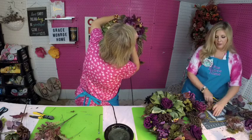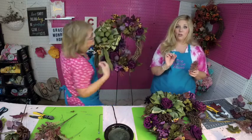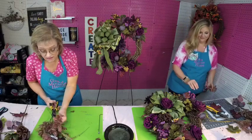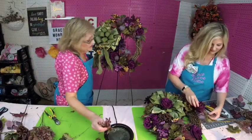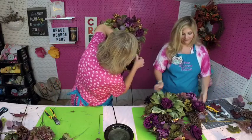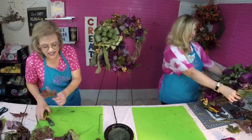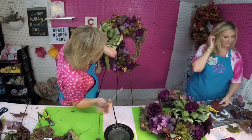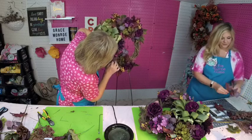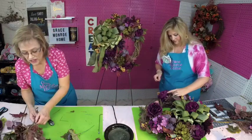Yeah, because it's got a little bit of an almost pinker tone to it, but when it's mixed in with the purple, you really can't tell, and it actually is pretty, isn't it? I love this bush. It does add to it. So pretty.